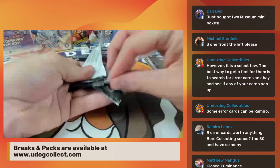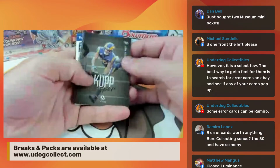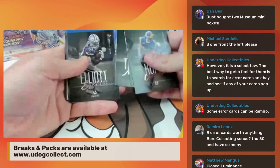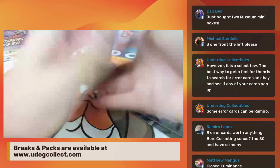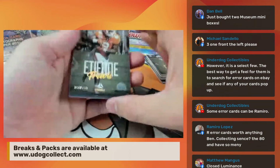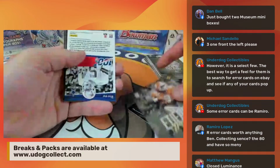2 packs and 2 autos to go here, guys. Let's close out strong. Cooper Kupp, Sam Darnold, Michael Thomas, Zeke. Here's a Travis Etienne gold rookie out of 299. 299 going to Keith Gates.